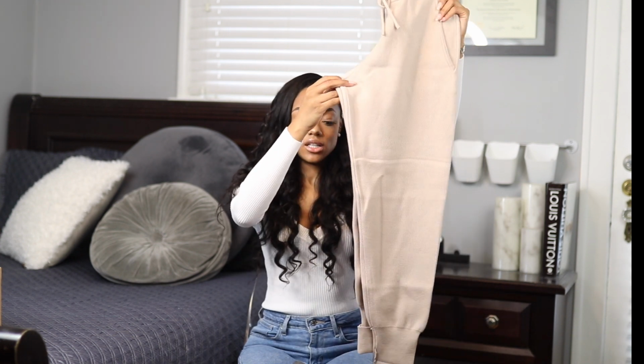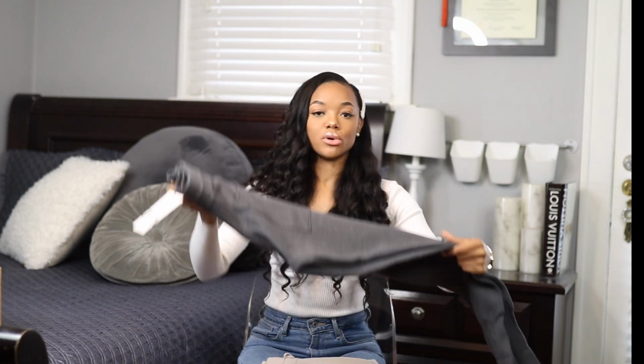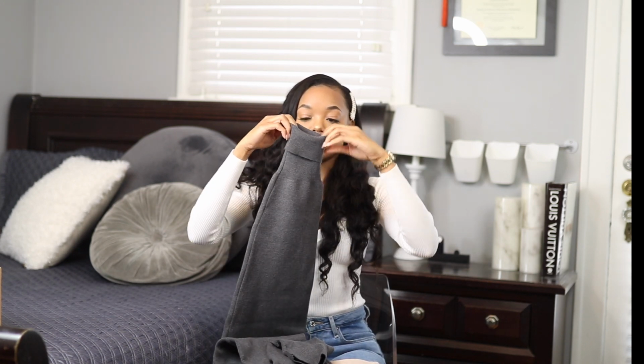So I got this tan color, and then I also got this gray color. And I think they're both just really nice neutral colors. What really drew me to them was the ankles. You can roll them down like this. This is how they're supposed to be worn, like this, with this cute little cuff at the bottom.